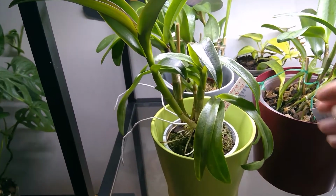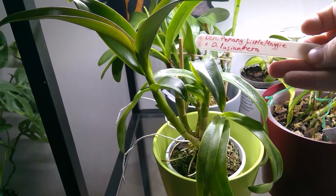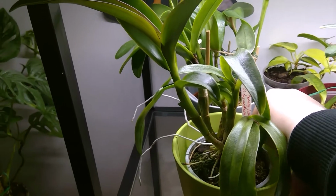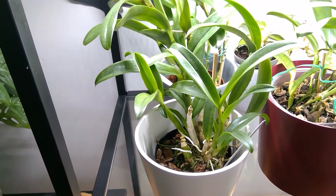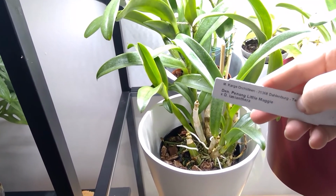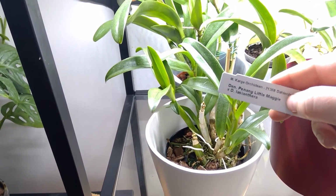I'm not sure. Oh yeah, I forgot to show you. So this is Penang Little Maggie crossed with Den lasianthera. So this is one of the divisions I have. So this is the other division, and it's from Karke.